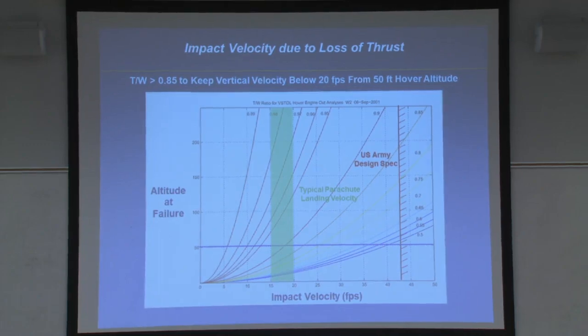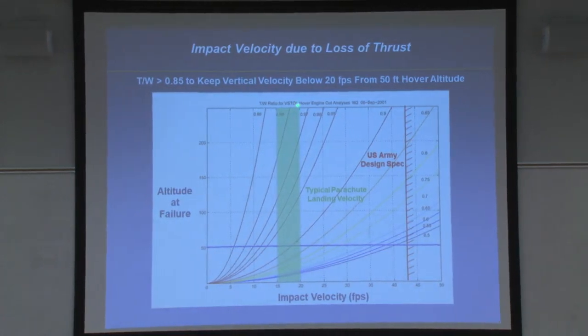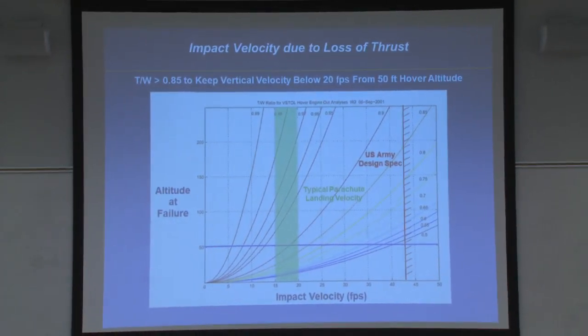Here are the landing criteria. The thrust to weight ratio for one engine out. So if you have two engines and you lose one engine, the Army spec is 43 feet per second. They've tested helicopters in crashes and found that the gear collapses, the structure collapses, and at 43 feet per second, the pilot and co-pilot only break their backs. And that's deemed to be acceptable. So that's the design criteria for helicopters.